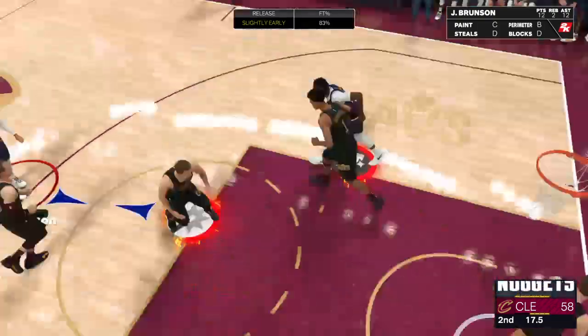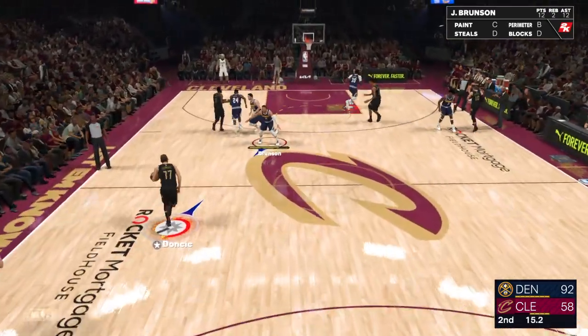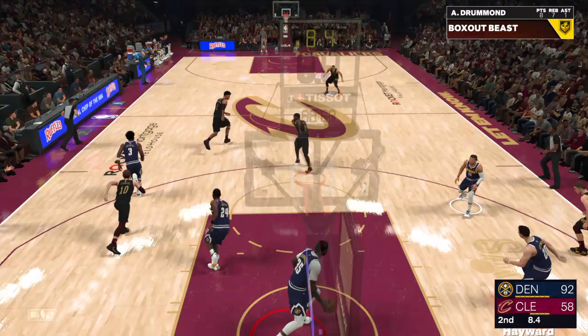And both free throws good for Brunson. And one area where Brunson's improved is in the clutch. He's a monster in crunch time. Nice to have a player you can depend on in those key situations.